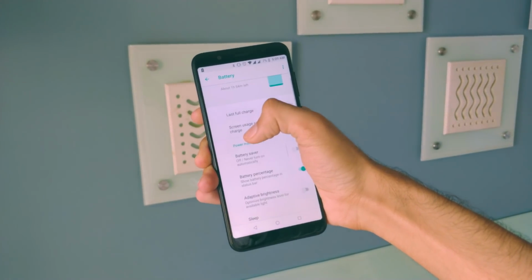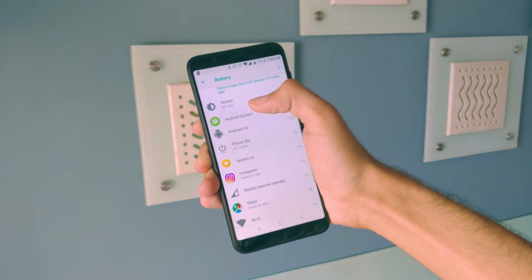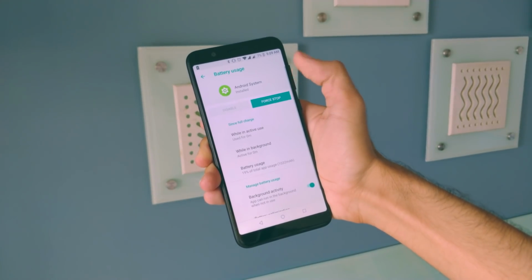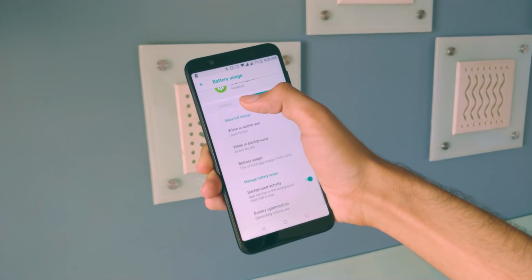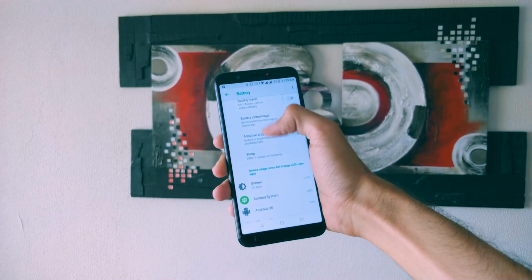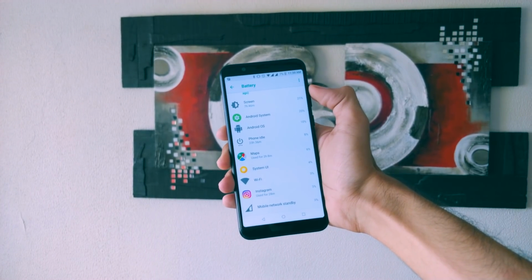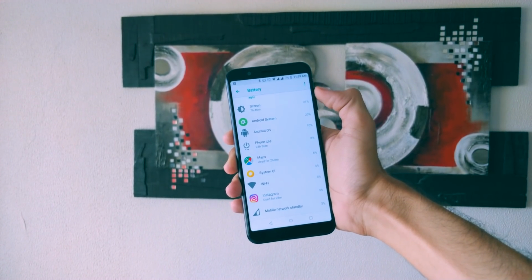So I noticed that the Android system usage was hogging up quite a lot of battery, so I disabled the enable apps to run in the background option to see what it can do. It did not affect my notifications or anything, and the next day I did have around 8 hours of screen on time, so maybe it does help in improving the battery life of this phone. So if you have an Asus Zenfone Max Pro, then definitely try this out.